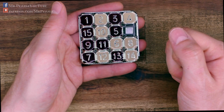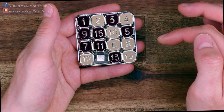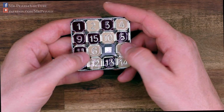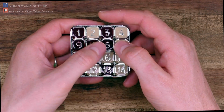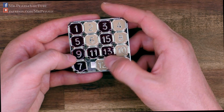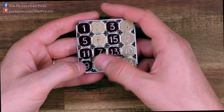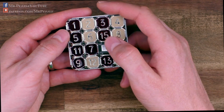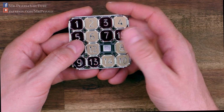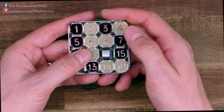Now I will continue with row number 2, which is also pretty easy to solve. Where is number 5? Over here. So I will place number 5 now on the intended position. Number 6, number 7, and as you can already see, it's very satisfying to play with this puzzle for some reason. I think it's the sound that it makes when you shift these metal pieces. Very cool. And now same again, number 7 and 8 are flipped.